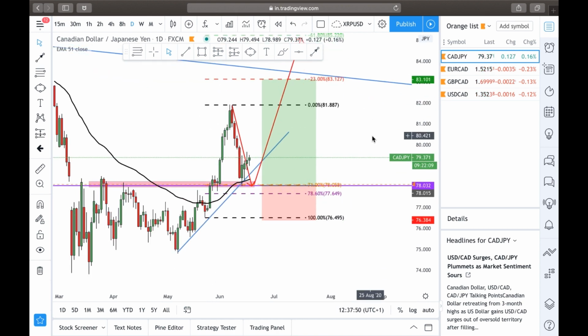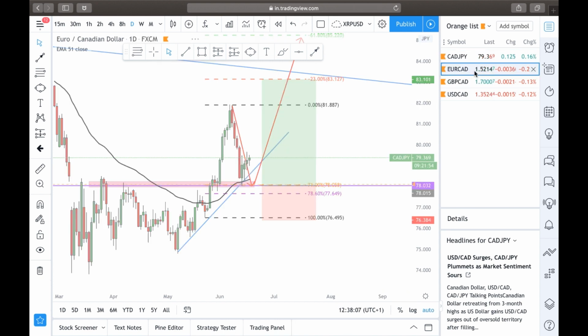So you're probably thinking, what's confluence? Basically, it's just a reason to take a trade. Think of structure or support and resistance on its own. That's one confluence to take a trade. But if you have multiple in conjunction with each other, it just makes the strategy more powerful. Basically, think of it like that.